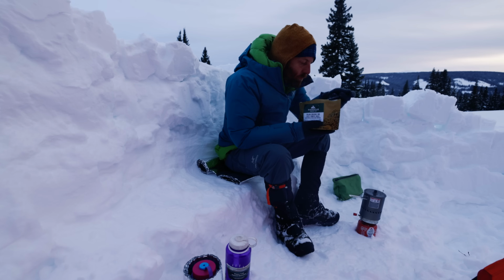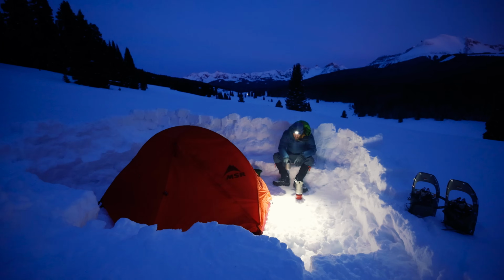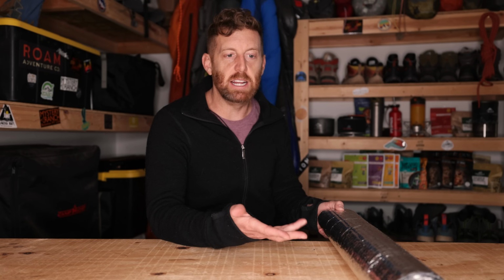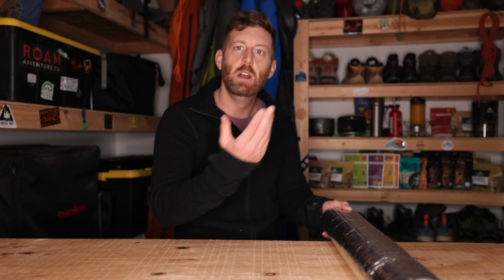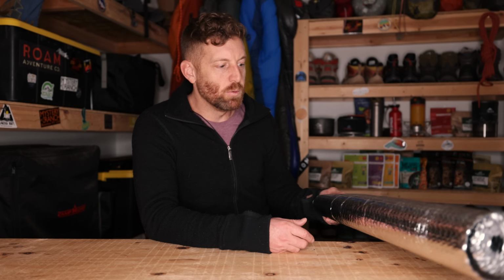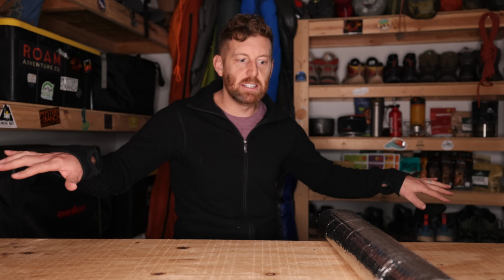When I was sitting on my snow bench and making dinner and stargazing and just being out there, I was sitting on this, just folded over a couple of times, and it provided a really nice insulation break between the snow and me. I also added this in under my sleeping mat, as well as just giving me something I could lay stuff out on.